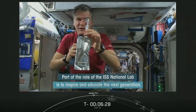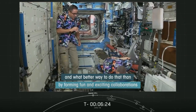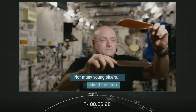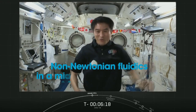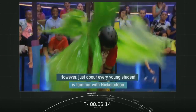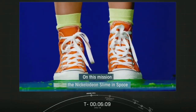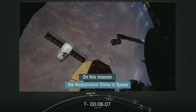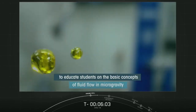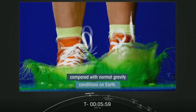Part of the role of the ISS National Lab is to inspire and educate the next generation. And what better way to do that than by forming fun and exciting collaborations with unique partners? Not many young students understand the term non-Newtonian fluidics in a microgravity environment. However, just about every young student is familiar with Nickelodeon and its iconic slime. So on this mission, Nickelodeon Slime in Space will make its way to station for a variety of demonstrations to educate students on the basic concepts of fluid flow and microgravity compared with normal gravity conditions on Earth.